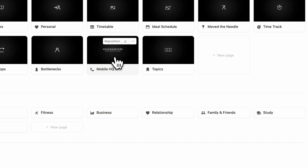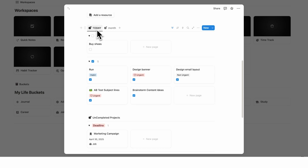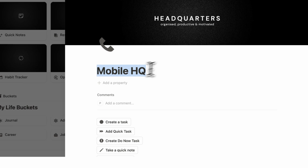Then we have a mobile HQ page. And this here is just a mobile-friendly version of headquarters. So I can see all of the quick buttons here. I can see my tasks in a gallery instead, and this is separated by the ones that I haven't done and the ones that I have completed. I can also see all of my uncompleted projects sitting in here as well. This is just really useful for the mobile.